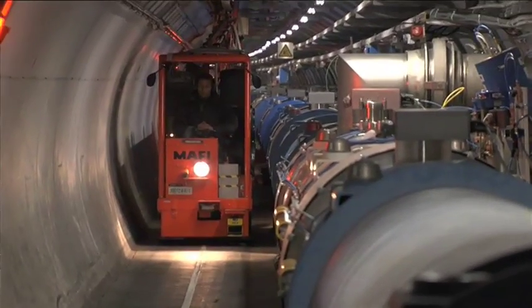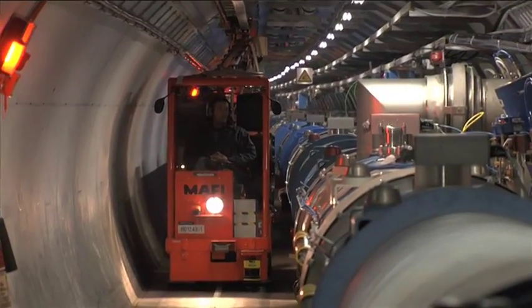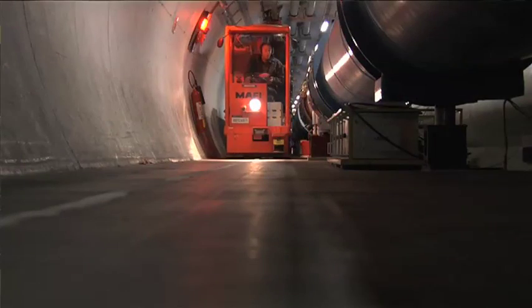Most of all, you have to know that the LHC tunnel is like a corridor. It's like a one-way road, so one can go forward or backwards, but you cannot go backward if you have someone behind you.